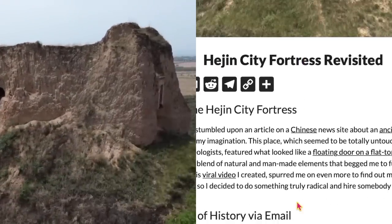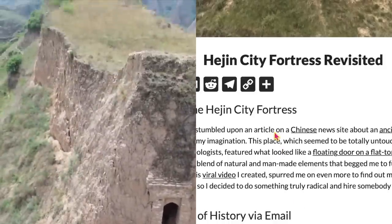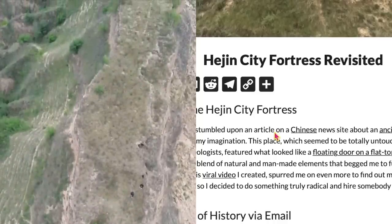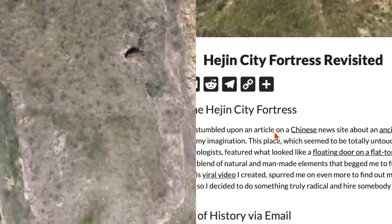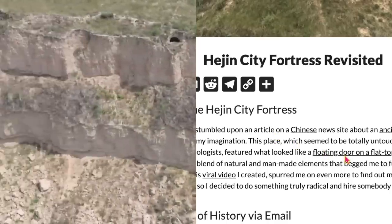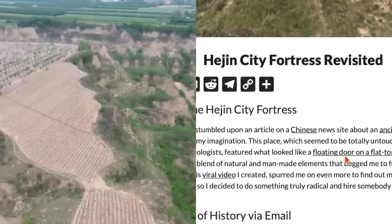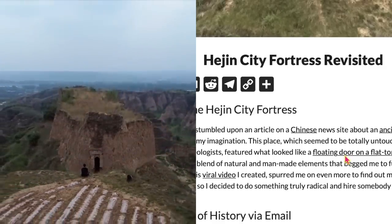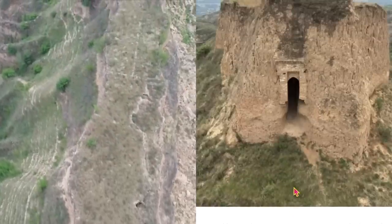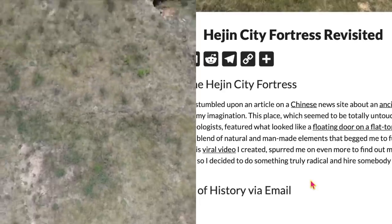In November of 2023, I stumbled upon an article on a Chinese news site about an ancient, mysterious site, which truly captured my imagination. This place, which seemed to be totally untouched by mainstream historians and archaeologists, featured what looked like a floating door on a flat-topped mountain. So that's how it all began. A Chinese news site was the original source.